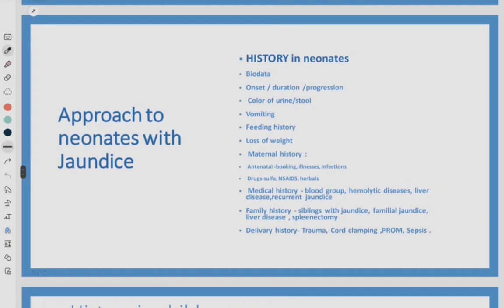So in a neonate, what do we ask? We ask about birth date, because we need to know the age. And we classify according to the onset: early, intermediate, and delayed. The duration and the progress are very important. The color of urine or stool, so clay-colored stool, I would right away think of biliary obstruction like biliary atresia. The presence of vomiting, feeding history, weight loss, maternal history.